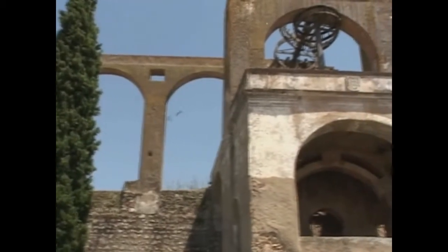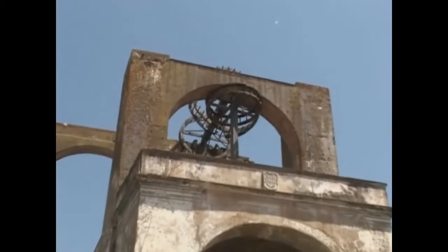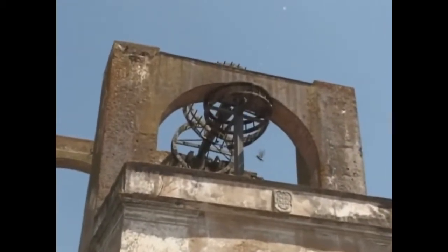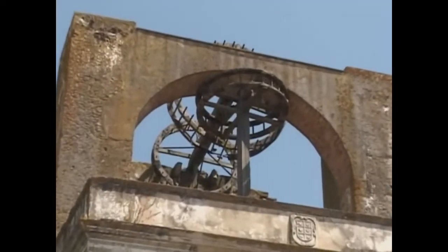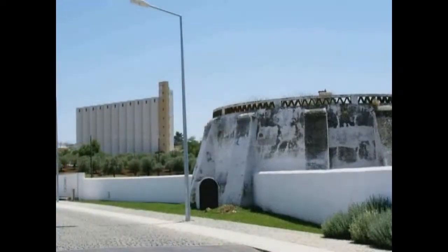The Moors arrived in 710. In the 12th century, they added this water wheel. The Roman granary contrasts with the modern version in the background.